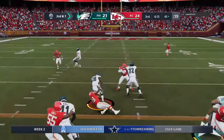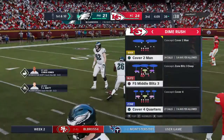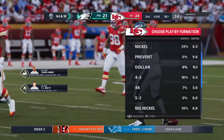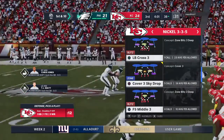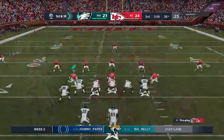Another run with Sanders. On 3rd and short, they'll try option left. And he's going to have the first down at about the 38. Only 3 there on the pickup, but that's enough to move the chains. And an Eagle first down. Here we go.